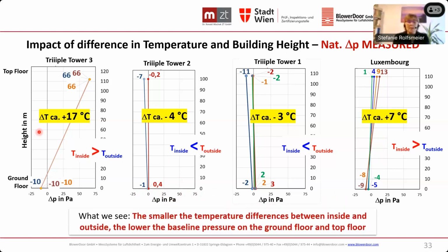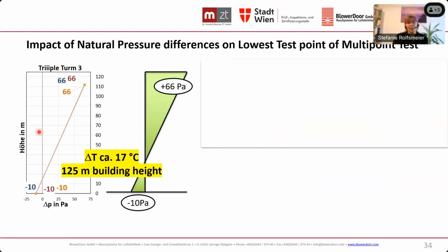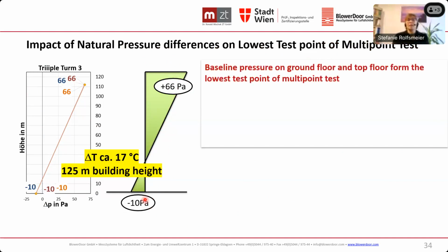What we see, the smaller the temperature difference between inside and outside is, the lower is the baseline pressure on the ground floor and on the top floor. What is the impact of the natural pressure difference to the lowest test point of the multi-point test? I take also the building with the extreme building pressures, Tower number 3. The baseline pressure on the ground floor and on the top floor form the lowest test point for the multi-point test.